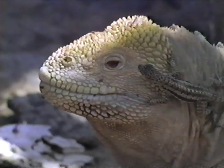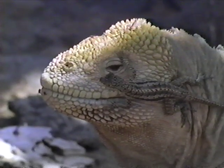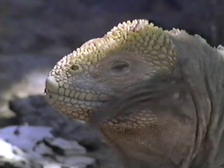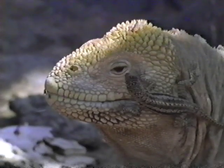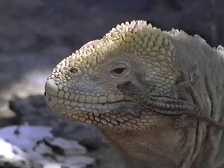The lava lizard catching flies is in no danger. Land iguanas are vegetarians, and the lizard is doing it a favor. The iguana's yellow color is in complete contrast to its marine cousin. But then the land iguana's problem is to lose heat, not gain it. The blotchy pattern also helps to camouflage it.